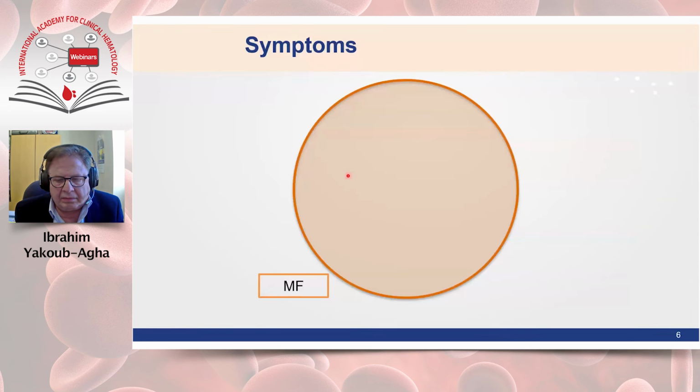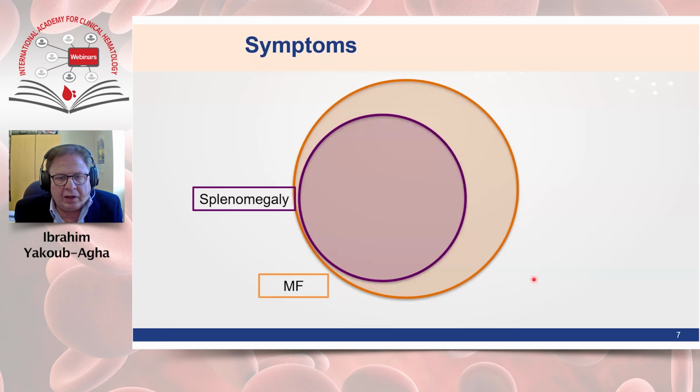Now, what is myelofibrosis? I will try to simplify this disease. First of all, I know you know this, but it's easy to start like this. Everything starts with the fibrosis of bone marrow and other organs, by the way. And after this, we can see a splenomegaly.